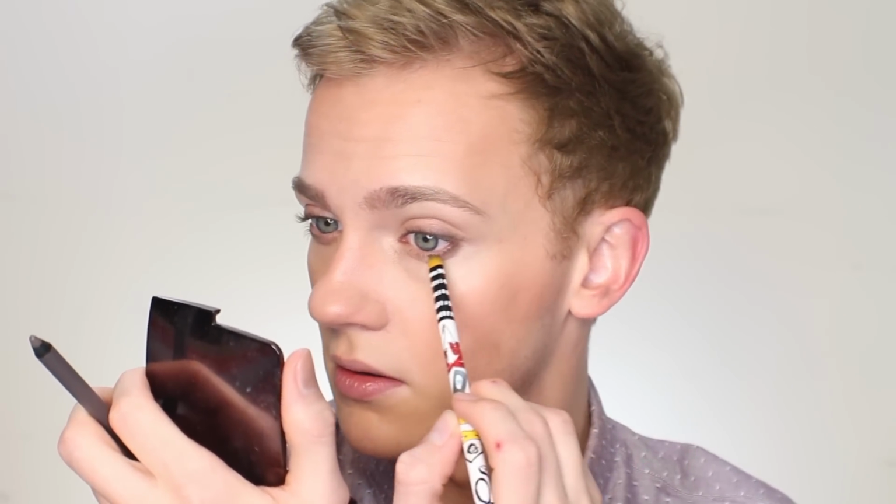So far this tightline is not transferring to the lower lashes, which is nice, especially for how creamy this is. This is like Urban Decay 24/7 liner creamy. It actually reminds me a lot of that pencil. Perfect, I think I'm gonna leave the eyeliner there. Super subtle, exactly what I was intending for this color.